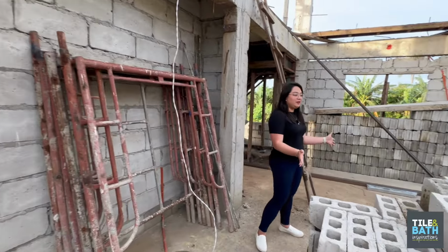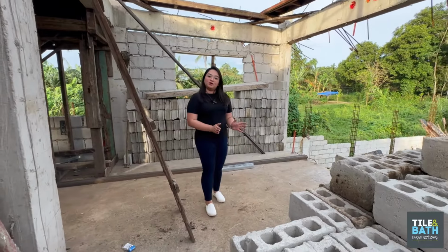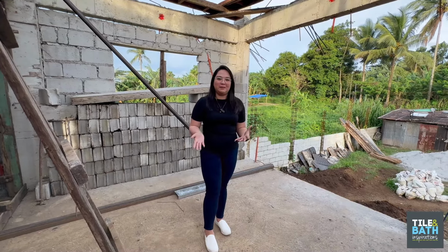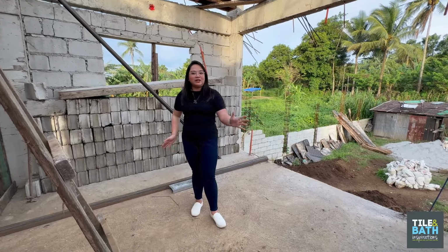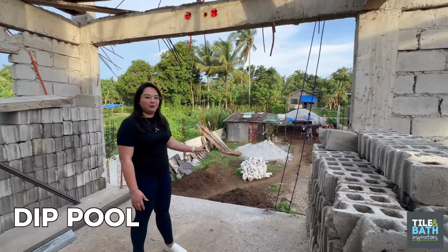And then this will be our dining area where we'll put an 8-seater dining table because we love hosting and medyo malaki yung group of family and friends namin. That's why mas malaki yung dining area namin. Here we'll put a sliding door papunta sa deep pool namin.